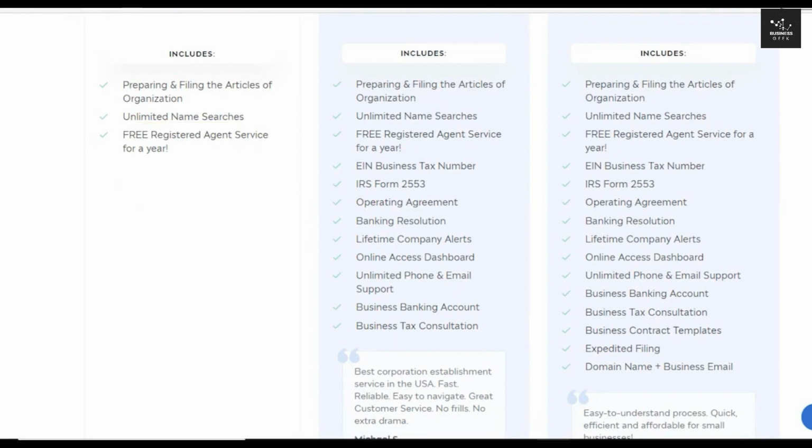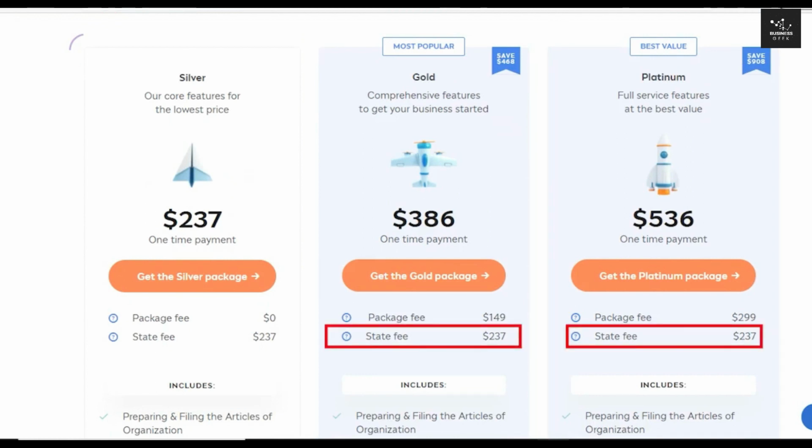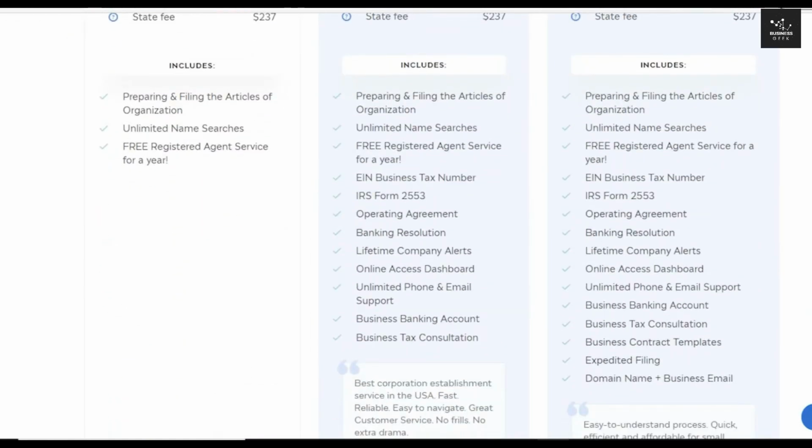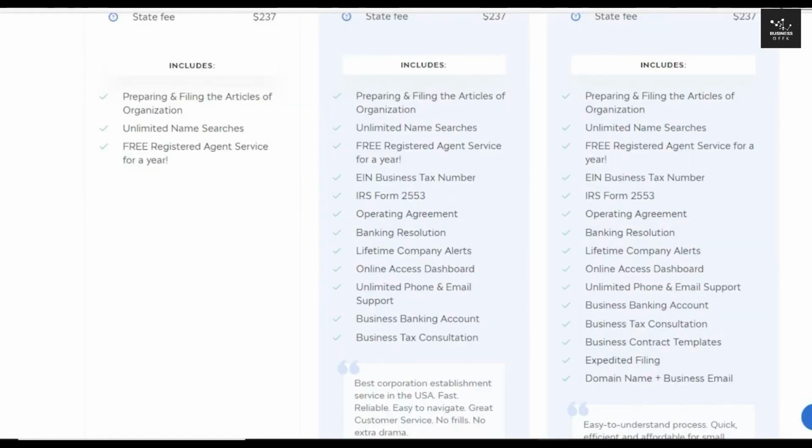InkFile's next packages are the Gold and Platinum packages, which both have package fees, already on top of the $237 state fee. Each package has its own set of services which are all worthy of the subscription you are paying for. The Gold package offers you the benefits of filing reports and taxes for your LLC. Every year, USA LLCs are required to file a state annual report. This report is essentially an information update of your file so that the state knows who is now in charge and how to contact your company. USA LLCs are also required to file state tax returns. To make matters even more complicated, your annual report and business privilege tax share a document and are due at the same time each year. With the InkFile's Gold package, you won't have to scribble notes of these reports because InkFile will handle the whole process for you. Your Platinum package also has these services in the bag with the unique addition of expedited filing, getting a domain name, and a business email which essentially increases your LLC's credibility.